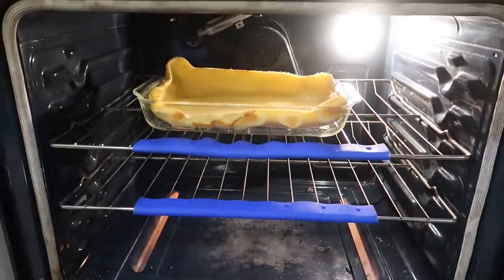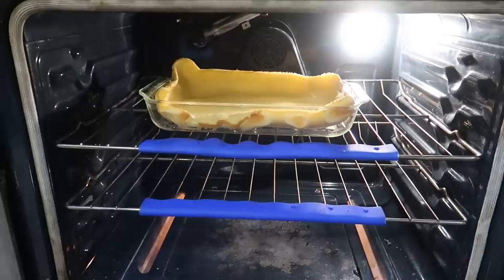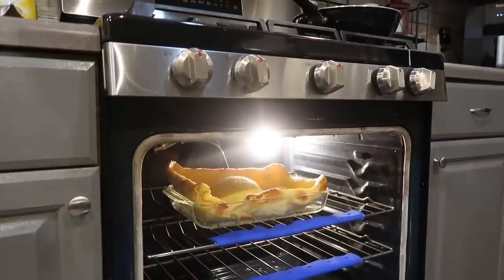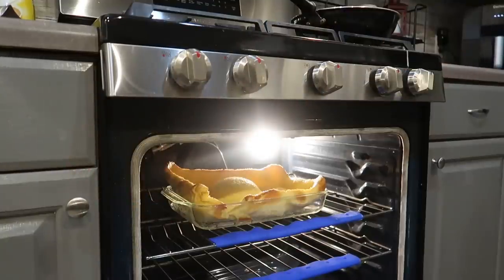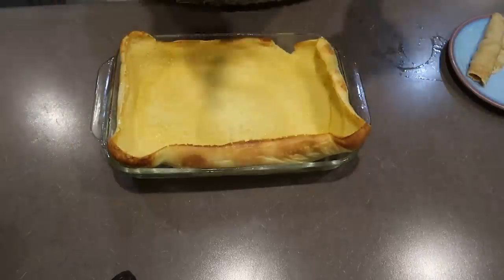Sometimes it puffs up in the middle. It just depends on your mixture, your eggs, everything, but that's a puff pancake right there, the German ones. See that? Puffed pancake. See how that works? That's the thing that was huge on the internet, but as soon as you take it out, it's gonna fall down.